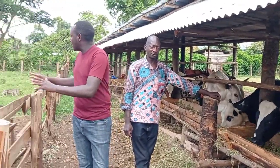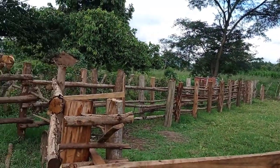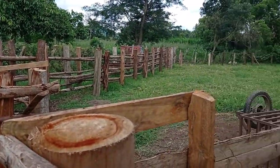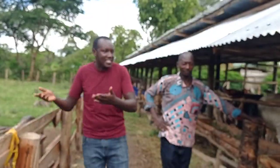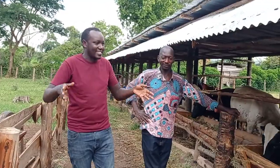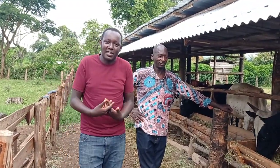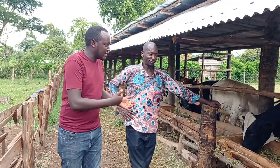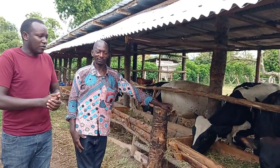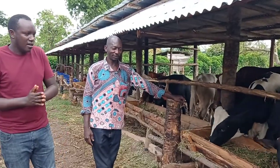We have seen the structures. The structures are amazing, made from timber from his own plantation. Most of us have these forests that we want to harvest and sell to other people who are going to use them for whatever reason. But then, of course, we have the passion for farming. So I think we can really pick a leaf from Mr. Kasaija's, and we really gain from farming.